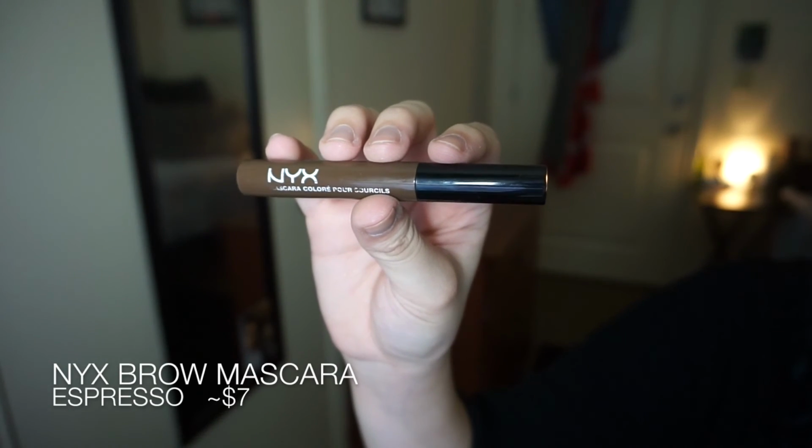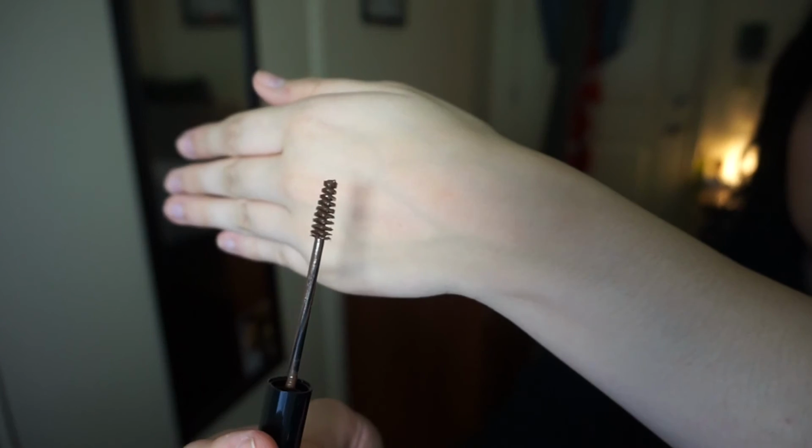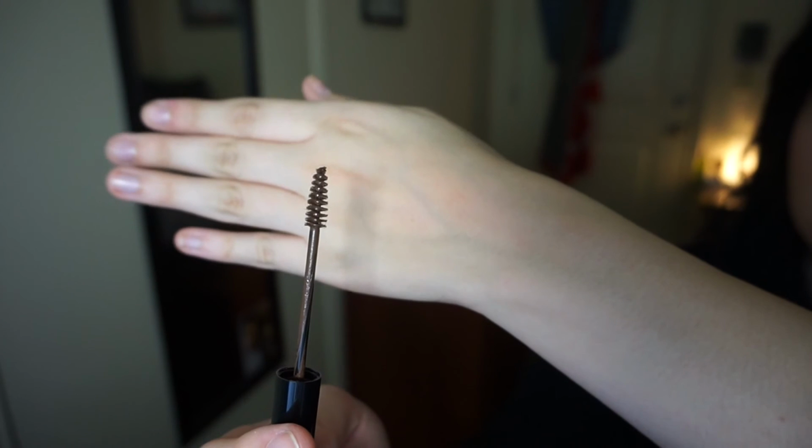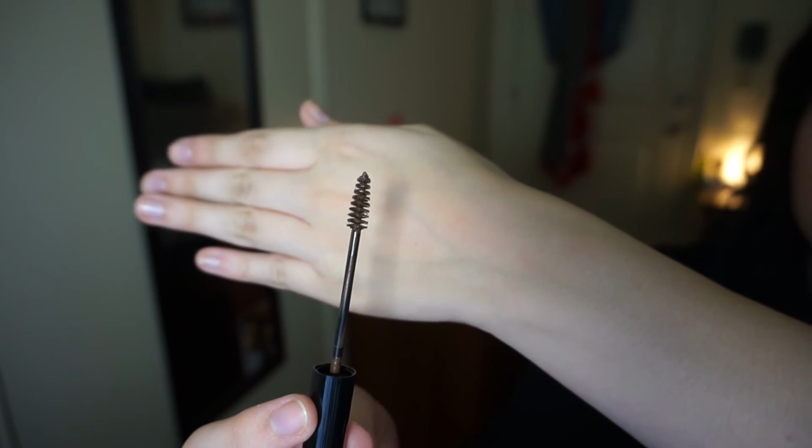This is the shade Espresso because I got brown eyebrows, and this does not seal your eyebrows in place. It's not gonna waterproof them, you know, but also it doesn't flake. I've never had any issues with my eyebrows smearing while using it or anything like that. So it's not like a sealer. You can't go swimming. I mean, you might be able to go swimming. I've never tried it, but I'm assuming that you can't go swimming in this, but I mean, it's November. Why would you want to? And it also has a teeny tiny little spoolie, which is just wonderful.